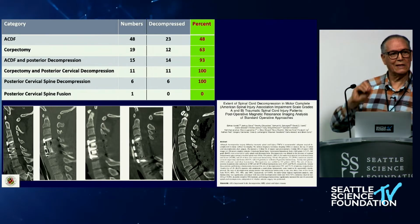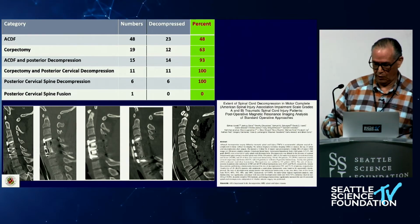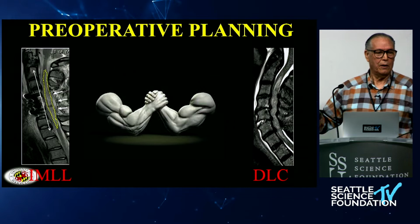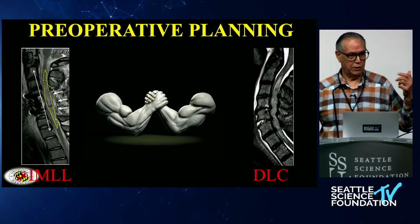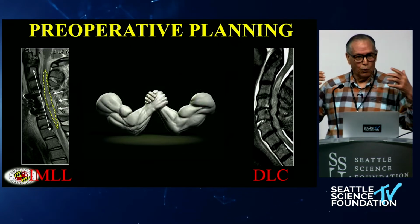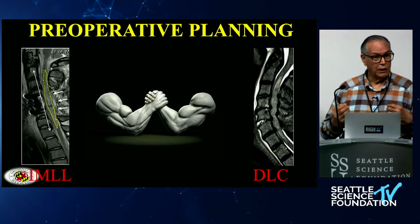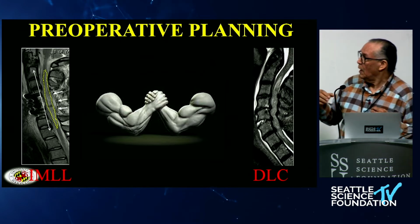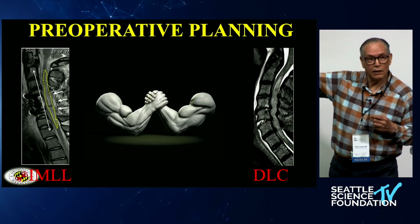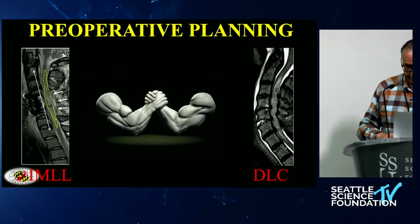So laminectomy is sine qua non for decompression. The more your laminectomy, the better chance of decompression. So we have two forces, okay? One is nature, which is swelling of the spinal cord, intrinsic pressure plus extrinsic pressure. One is our preoperative decision-making of how to decompress the cord. The more you have laminectomy, the more you are going to conquer the question of compression.